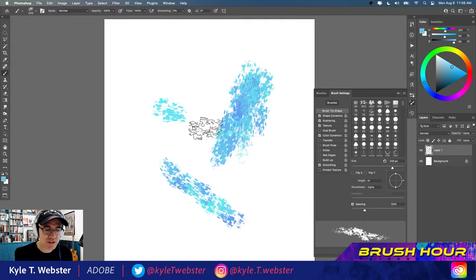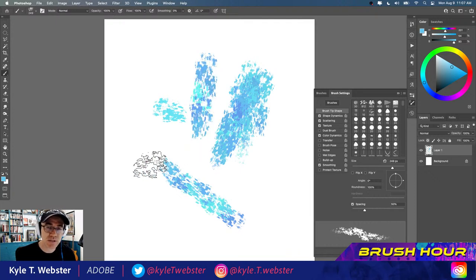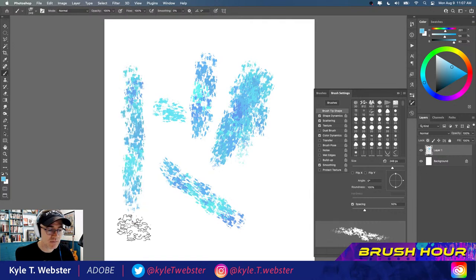when you look at the total width in pixel dimensions of the stamp, okay? So in this case, the stamp is 250 pixels, roughly 249. Let's just say 250 pixels. 50% of 250 pixels is about, what, 125 pixels, right? And that 125 pixels then becomes the spacing that we're using. So it's going to lay a stamp down about every 125 pixels in distance as I drag along, okay?